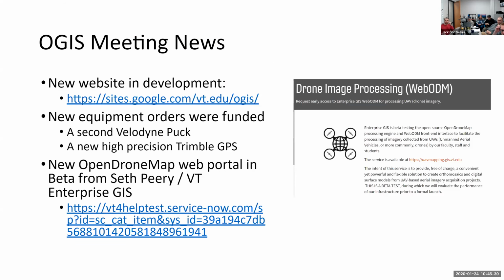We had our OGIS meeting, so sort of the university-wide GIS. I don't know what we call it. It's like a working group, just to keep everybody that's working on GIS related stuff in touch with one another on campus, because there's obviously a ton in geography, but there's some all over, and so this is a good chance for us to get together.